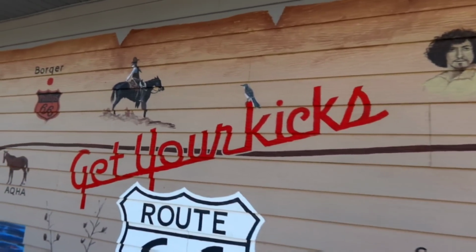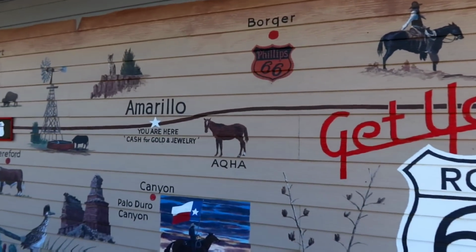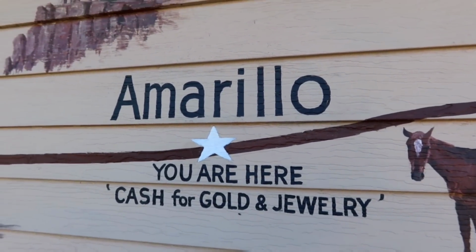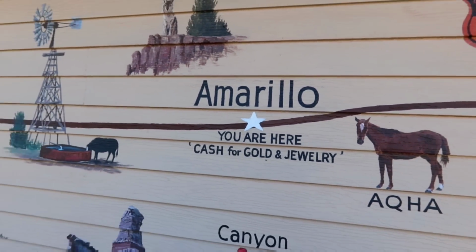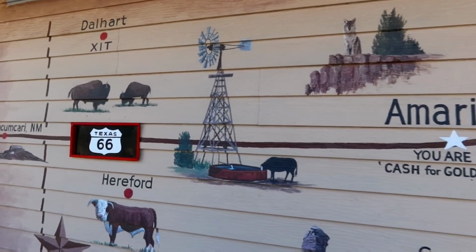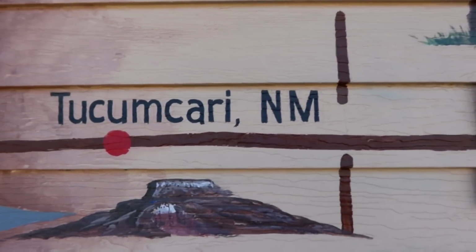So now we're past all of that and we are here. The Cash for Gold and Jewelry. That's where this is located. Don't see any more famous people, but we will be working our way further west, and we want to end where this mural ends, at Tucumcari.